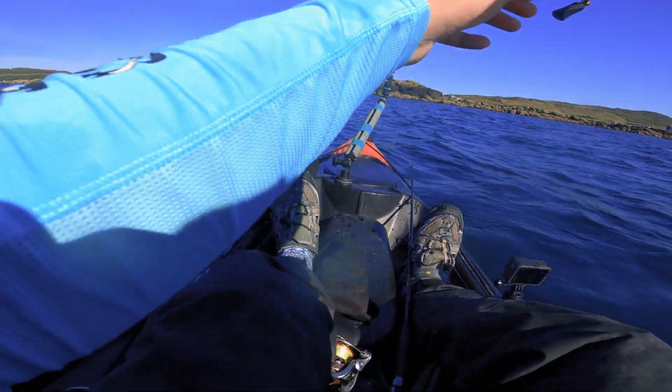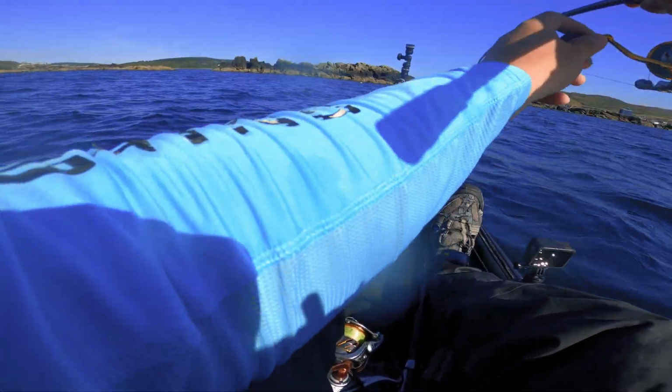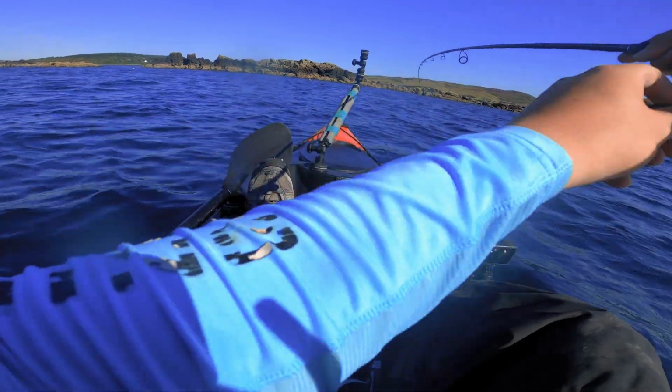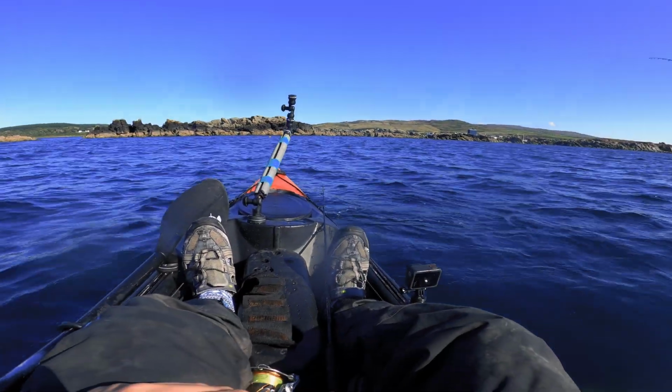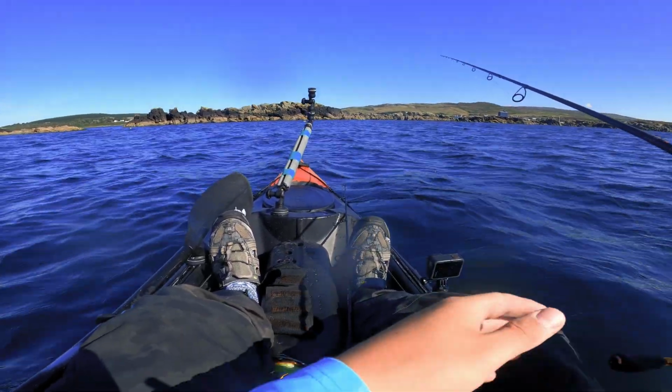Fish on. That's a good fish as well. Not quite as good as the last one. Oh, I've lost it as well. I lost that one on the surface too. Keep shaking the hooks on the surface. Oh man.